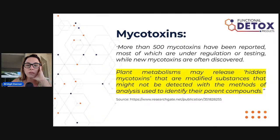So, more than 500 mycotoxins. This one kind of blew my mind. There could be other mycotoxins that we just don't even know about because we don't have a way to measure them yet. How interesting is that, right? So they're sneaky, they're strong, and we just don't fully know what we're dealing with.